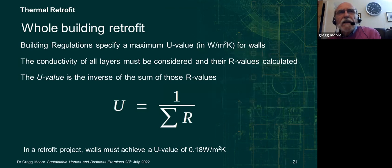Now, the wall that I showed was made of a number of layers, not just the insulation. And that is characterized by a U value. Building regs specify a maximum U value for walls. U value is measured in watts per square meter Kelvin. So that's per square meter of wall surface.